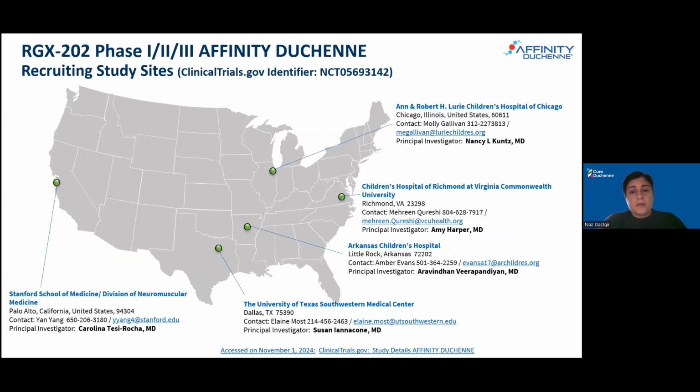We have multiple sites across the US open right now. That includes Stanford, UT Southwestern, Arkansas Children's, Children's Hospital of Richmond, and Lurie Children's Hospital in Chicago. These are amazing teams. We're very glad to have them as part of our network.